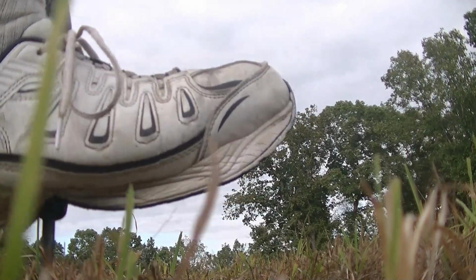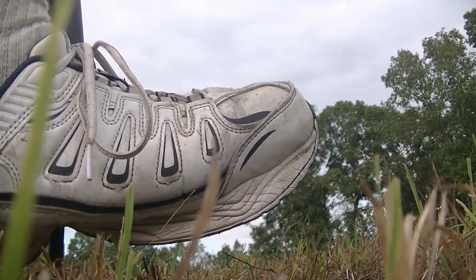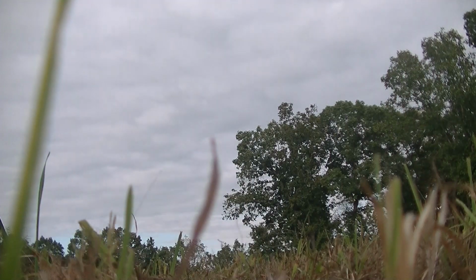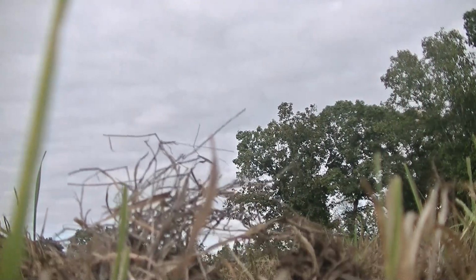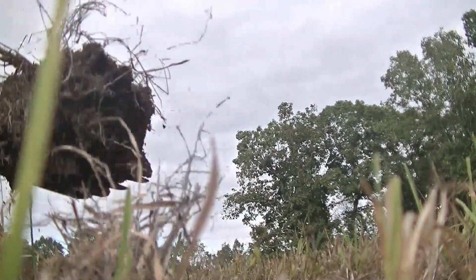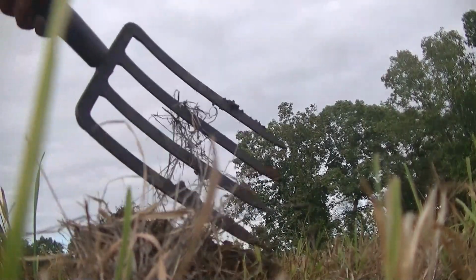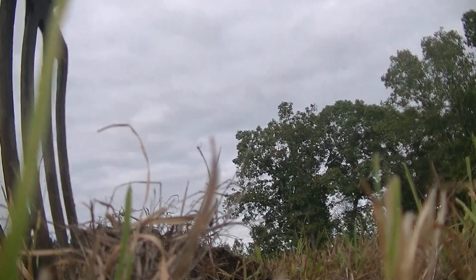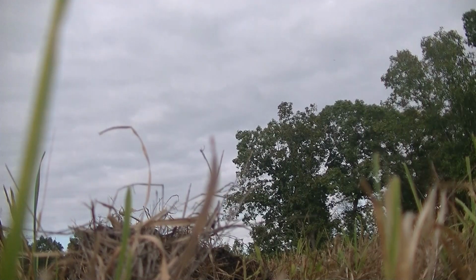If I get up here ways and quit finding stuff, I would then go the other way. I've done this for a quarter-mile and found debitage every time I check. Every single time. So that's obviously a good spot.